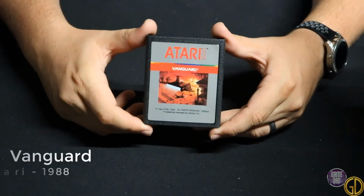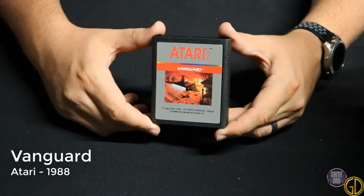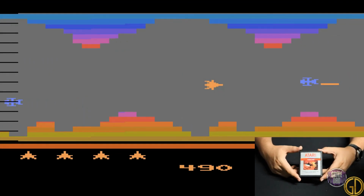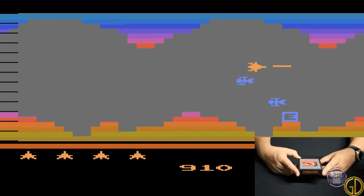Vanguard was released by Atari in 1988 and is probably the latest release Atari 2600 game that I currently own. This game is a side-scrolling shooter that also gives you the ability to shoot above or below your ship.